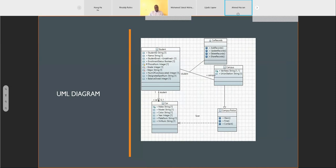So this is my diagram that I use by various leaps. It just gave me an idea of what kind of record I want to collect from students, as well as what kind of information I'm collecting regarding the vehicle. It just shows me what it is that I want to do, such as adding, updating, and deleting records.